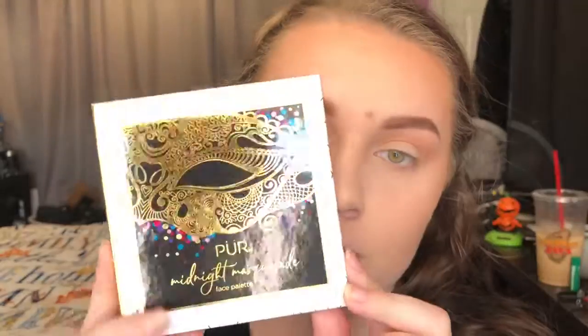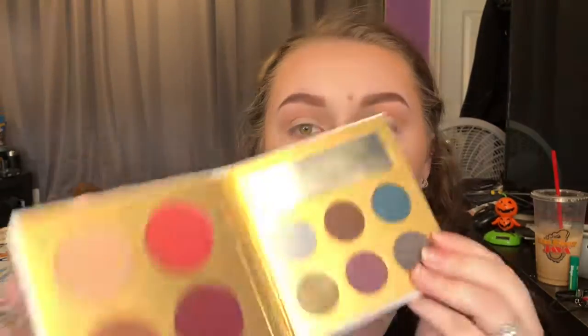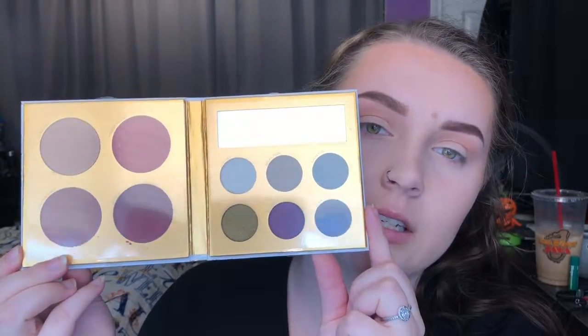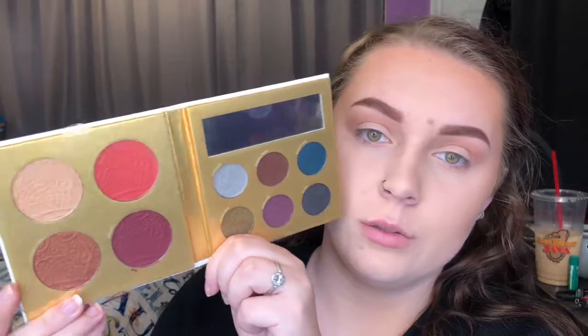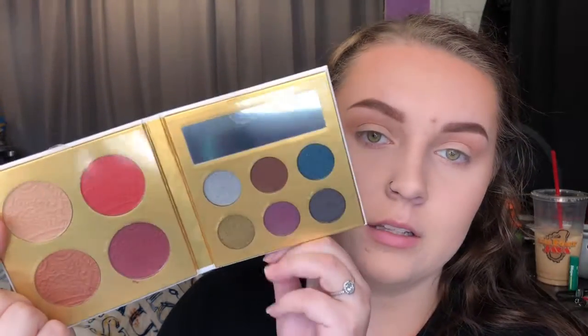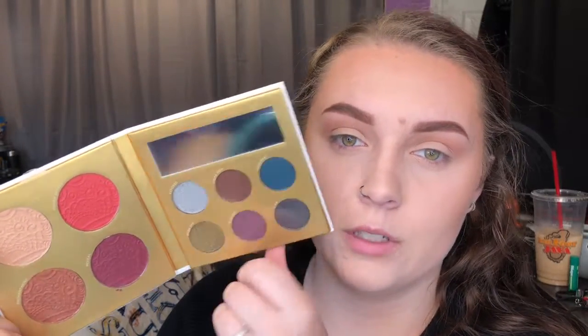So this is what the palette looks like, or the outside of the palette. This is the back, and it is a double-sided palette, so this is what the inside looks like. So it's glaring because of the sun. So those are the colors. You get 3 blushes, a highlight, and then you get 6 eyeshadows. There's only 1 matte and the rest are shimmers.